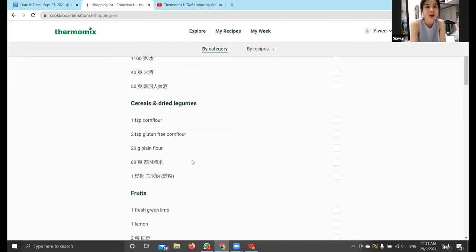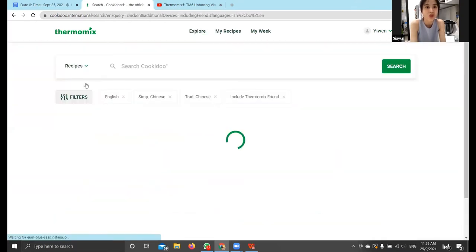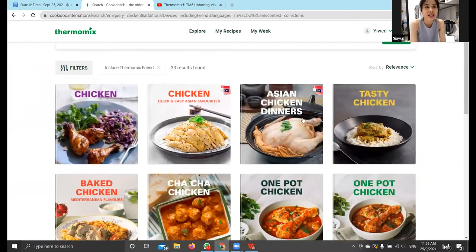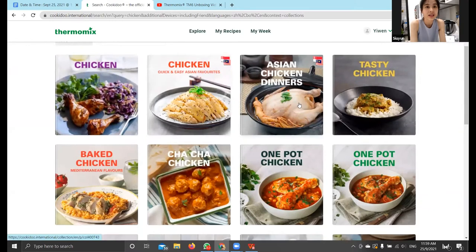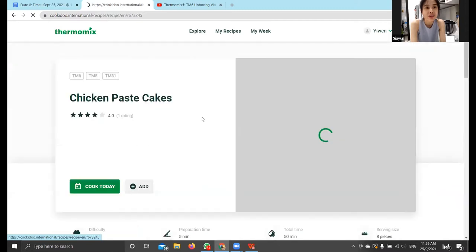Okay. So there is also another one that you were trying to show just now. We also have this collection. It's just like a recipe book that is all related to chicken. So you can go into each of them to look for the dishes that you would like to try. And this is very good, right?